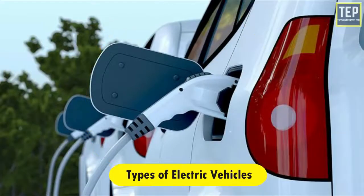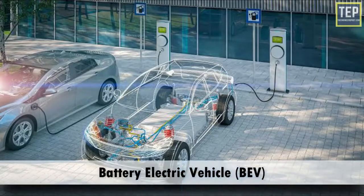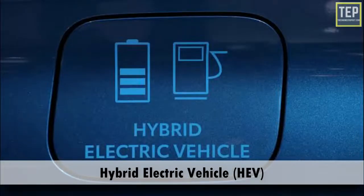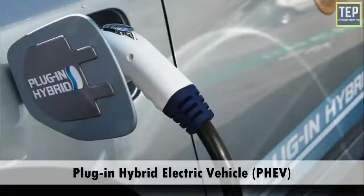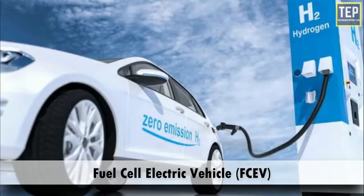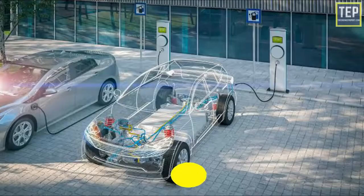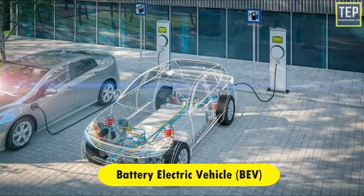There are 4 types of electric cars available. They are battery electric vehicle, hybrid electric vehicle, plug-in hybrid electric vehicle, and fuel cell electric vehicle. Let's find out more about these types in detail, starting with battery electric vehicle.